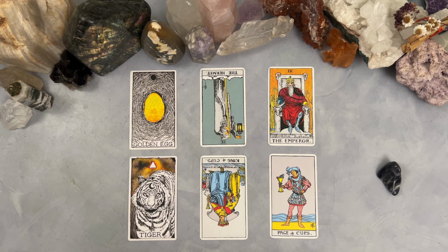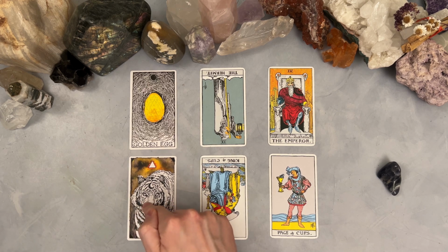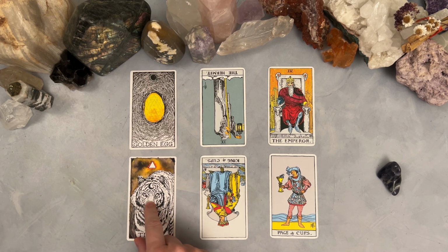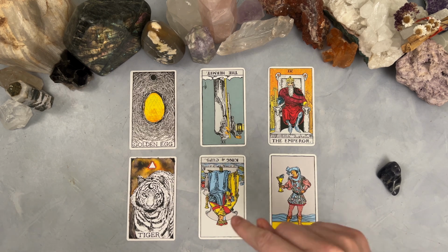And I think that's something that's staring them in the face right now, and maybe something that's a challenge because they think you're really hot. This person thinks you're really hot. They have the hots for you. I think if you wanted to have a hookup with them right now, you would. But with the King of Cups being reversed, I feel you guys are holding them on a hook.